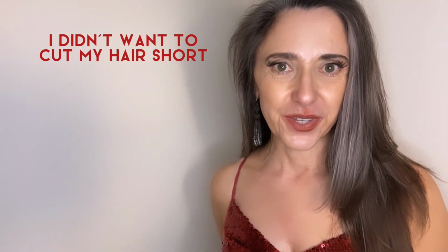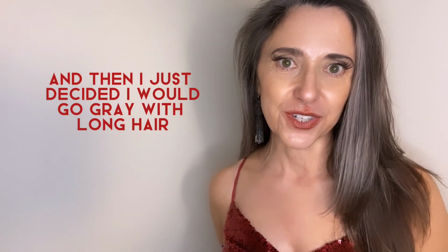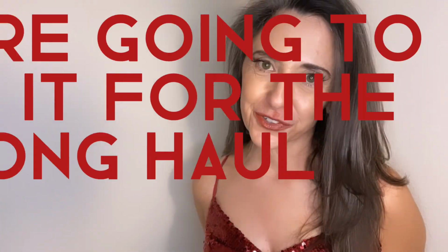One of the reasons I hesitated to ditch the dye was that I was worried I was going to have to cut my hair short, and I had long hair for a very, very long time, and I didn't want to do that. And then I just decided to do it anyway, and I realized that I was going to have to transition for quite some time, and I was okay with that. So instead of me maybe completing my grow out in 2 years, I'm at 34 months and I'm still going. Just know that if you are going to keep your hair long, you are going to be in it for the long haul, but it can be done.